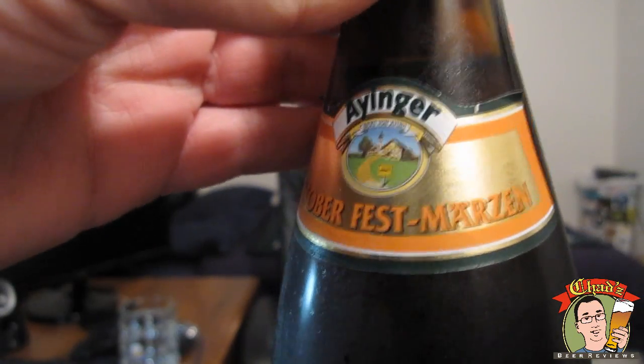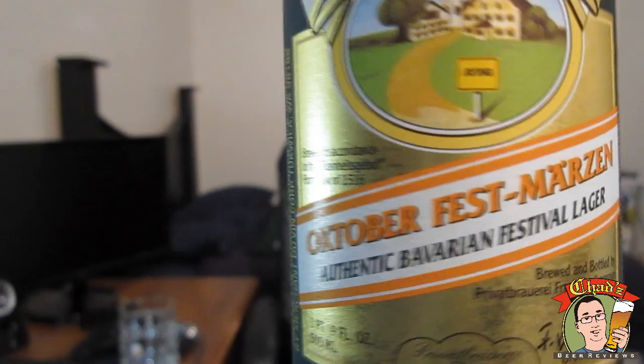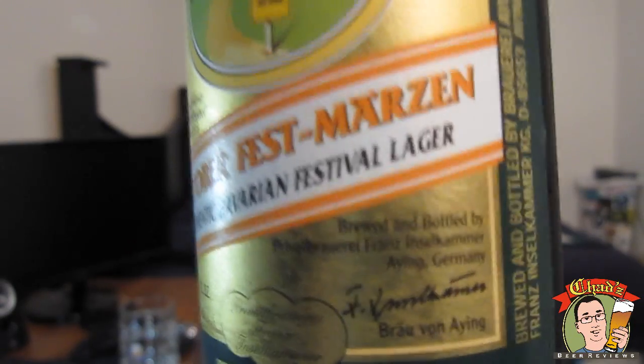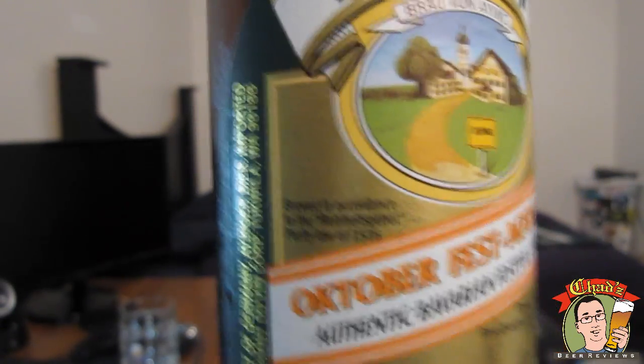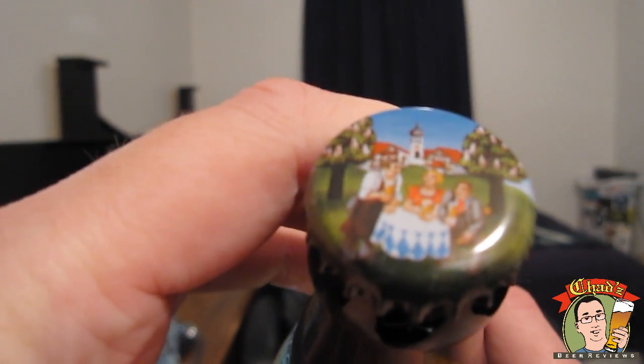So this is the Ayinger Oktober Fest-Märzen, authentic Bavarian festival lager. Brewed and bottled in Germany. No ABV on here, but it is brewed in accordance with the Reinheitsgebot Purity Law 1516. And look at this cap. That is the most detailed cap I've ever seen. I'm gonna be sure to save that one.